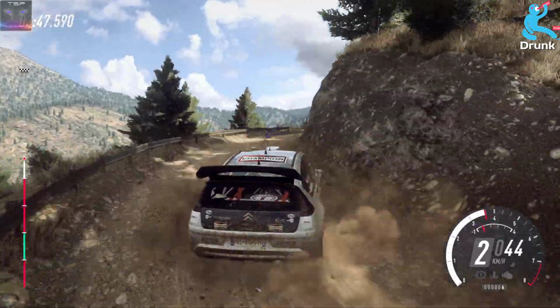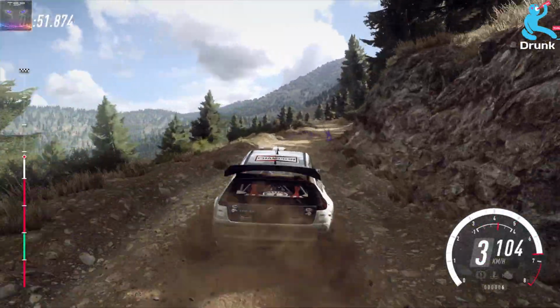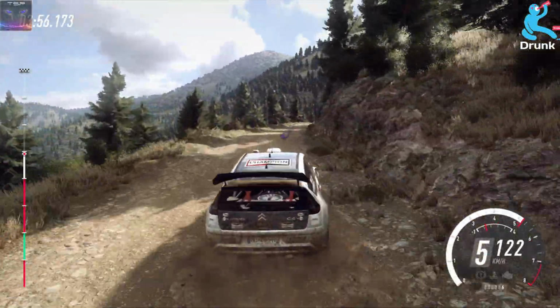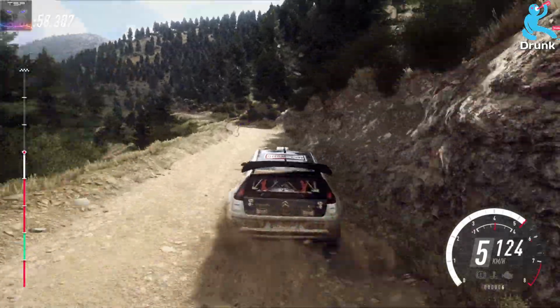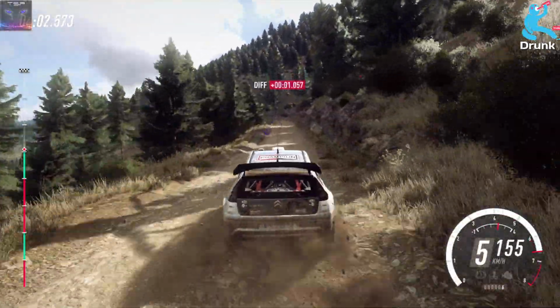narrow, into 4 left, keep right, into 5 left, 50 over bumps, 4 right tightens, don't cut, 4 left, opens up 200, over bumps, 2 left, don't cut, 60.